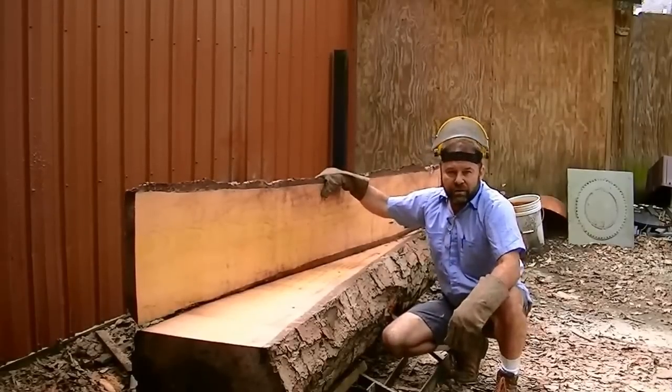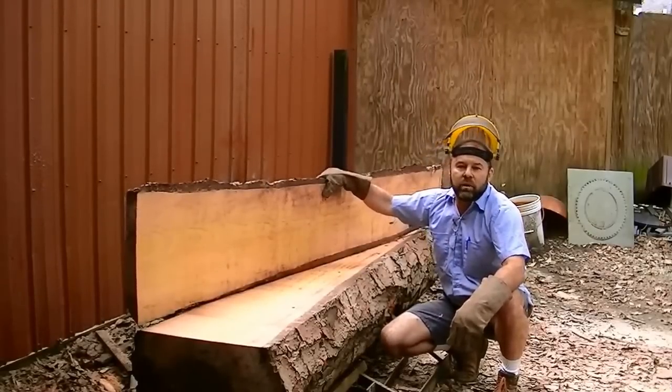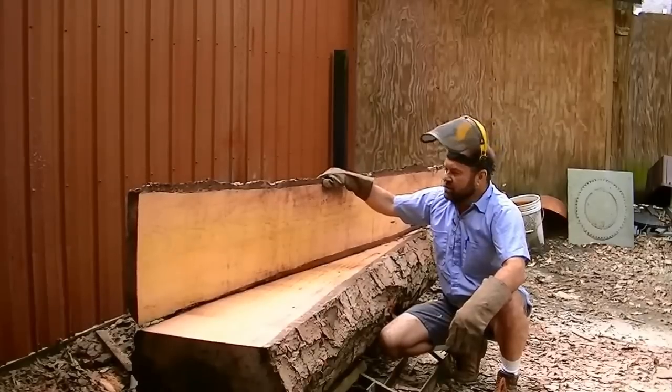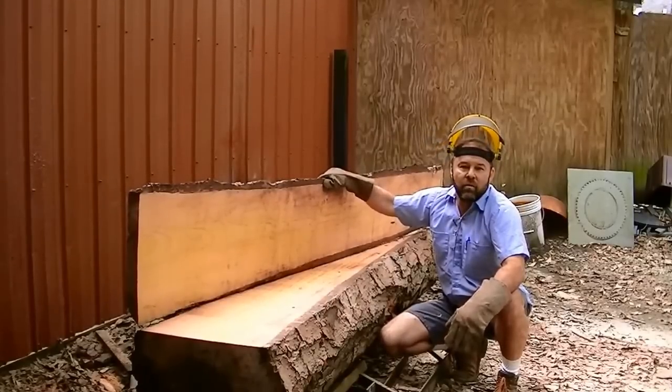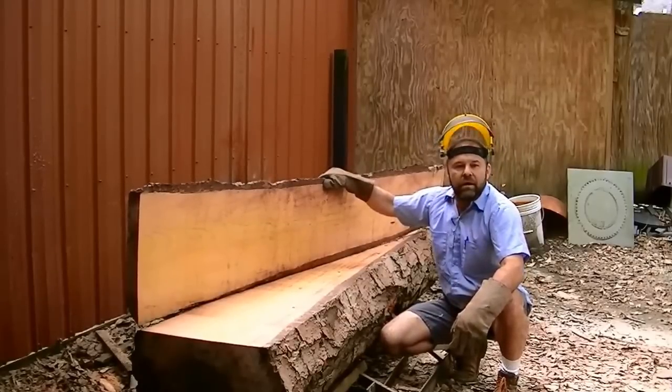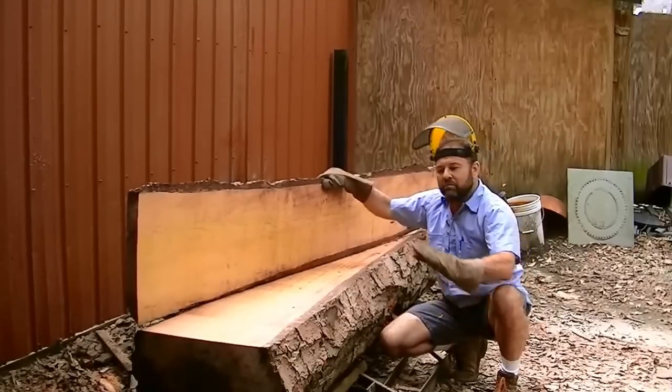Well, I'll get this tree all milled up and stored properly in the barn, let it dry out for about a year. And there's no telling what kind of projects that my wife and my girls will have me doing out of it. So y'all stay tuned, and we'll see y'all in about a year when I'm building something out of it.